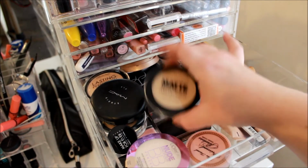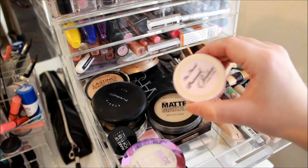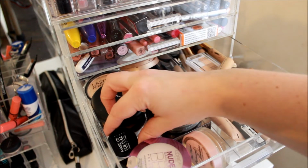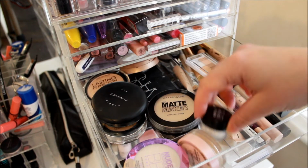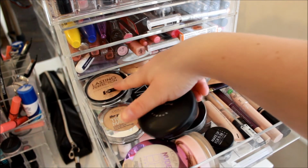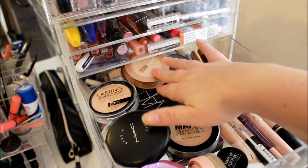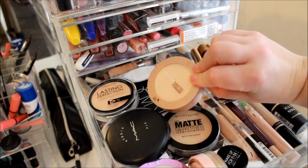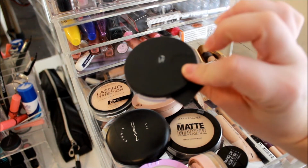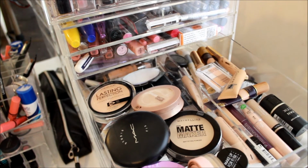I have Maybelline, the Matte Maker, Urban Decay, Too Faced, L'Oreal, Maybelline Fit Me. This is a little Makeup Forever setting powder. MAC, L'Oreal collection, NARS one which is nearly finished, and oh, that's a Maybelline Dream Matte. And at the very back this is a little Art Deco sample. I wore this from a wedding. It's too dark for me now, but I just don't want to get rid of it.